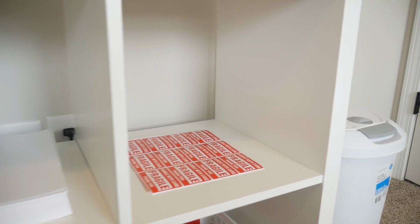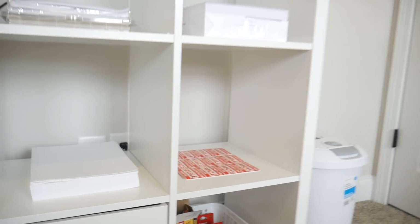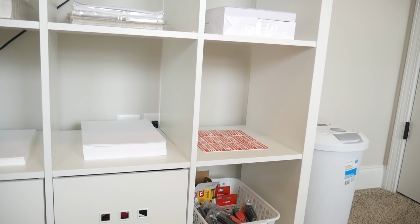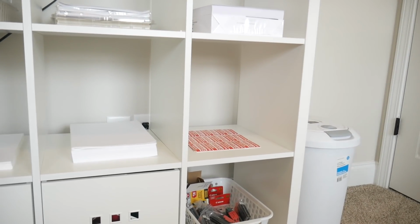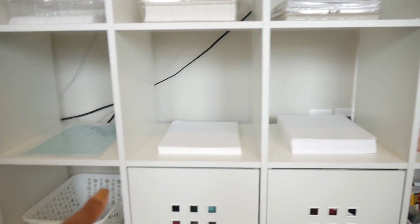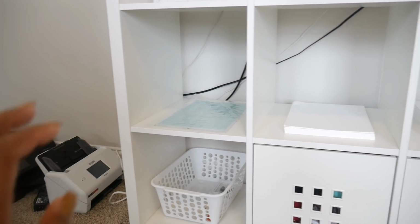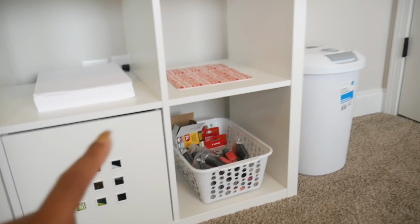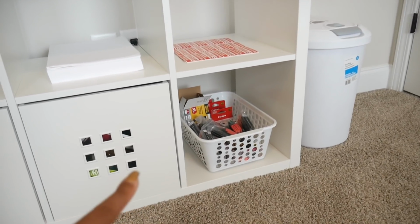Here I have some random fragile stickers. Those keep coming with something that I order. It comes with those stickers. I don't really know what it is, but I just collect them. Cardstock, extra mats, blades live in there, and then ink. All of my ink cartridges are in that container.